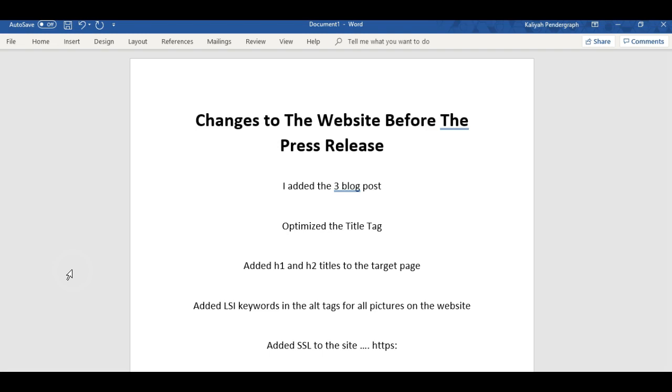Before we go any further, I want to be as transparent as I possibly can be, and show you exactly the changes that I made to the website before I decided to submit the press release. Now, number one, like I said in the previous video, I've already added those blog posts. I've added 3 blog posts to the website.